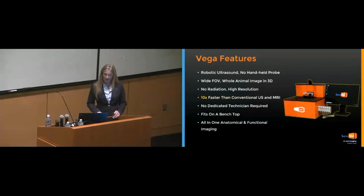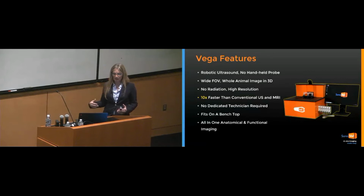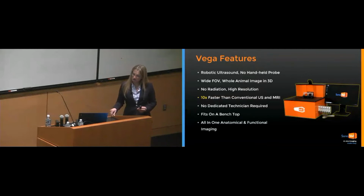Another great advantage is it's small, so it fits on a bench top. You could actually install it here on the podium. And then lastly, it's not just a single application. It's not just imaging tumors. It's really a platform technology that allows to obtain anatomical and functional imaging. We can look, for example, at left ventricle function of the heart. And then, of course, if we combine it with bioluminescence imaging, we can co-register with molecular imaging as well.